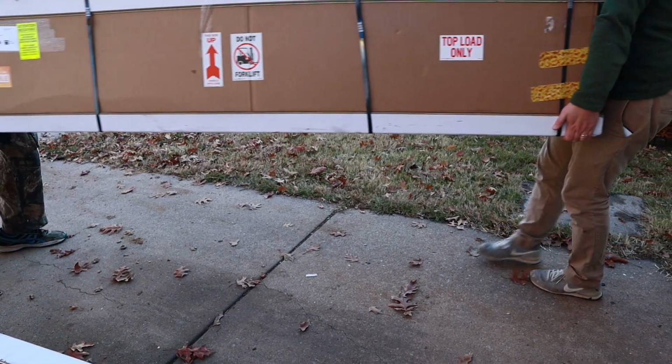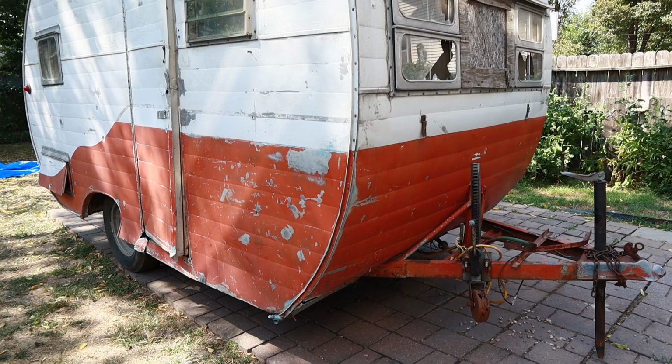It's just a much more efficient and time-saving process to go with new skins. And we did buy new skin for the next camper that we're going to work on. We bought it from Hemet Valley RV out in California, and yes, there is freight getting giant pieces of aluminum shipped to you halfway across the country, but it's not really that bad, and they were great to work with.